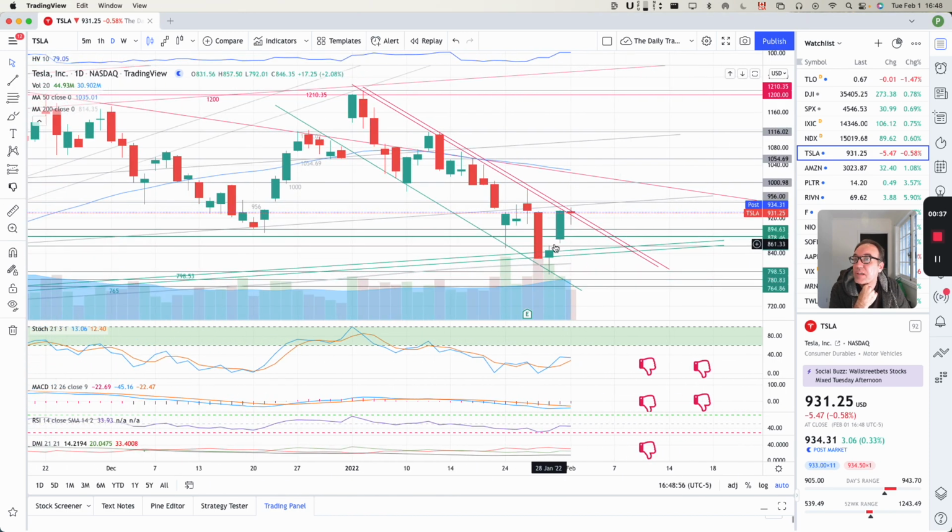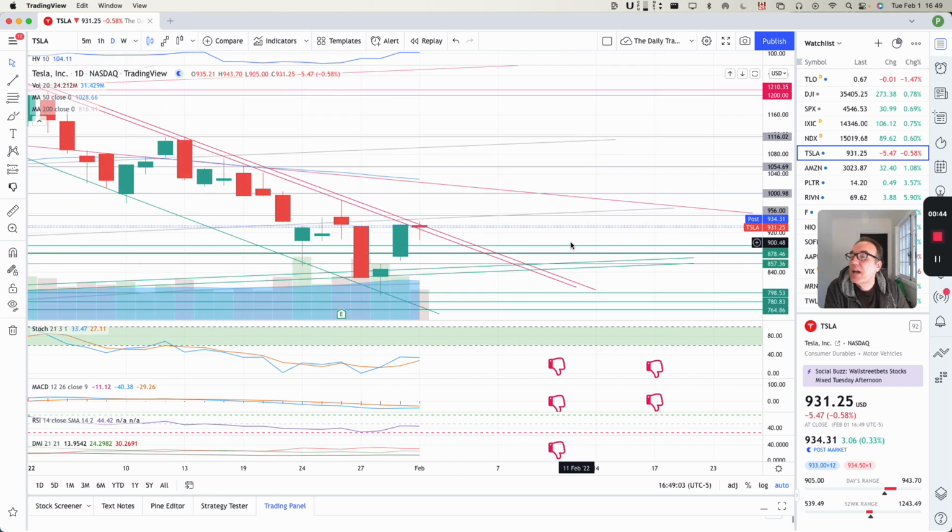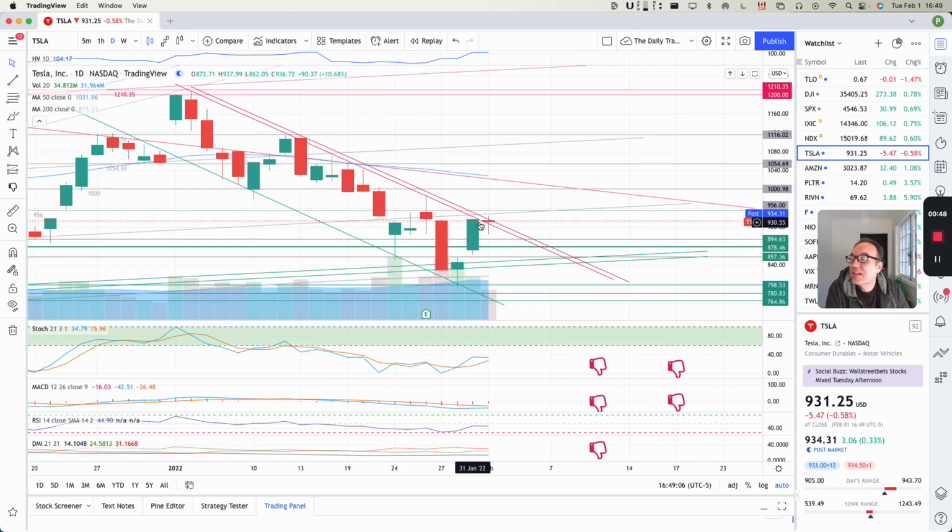Yesterday, we had this big green candle with a longer wick at the bottom, showing that there's some buying pressure up there. And today, we have basically a sideways candle with a very small body and a longer wick at the bottom again. So this is showing that the stock tried to go down, but then was pushed back up by the buyers. So this is generally a good sign.